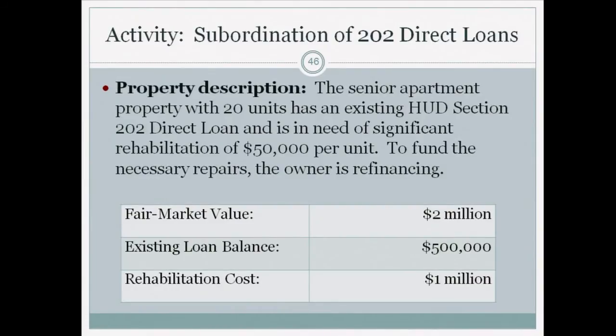So this activity is a subordination of 202 direct loans. The property is a senior apartment property with 20 units that has an existing HUD Section 202 direct loan, and it's in need of significant rehab of about $50,000 a unit. To fund the necessary repairs, the owner is refinancing.